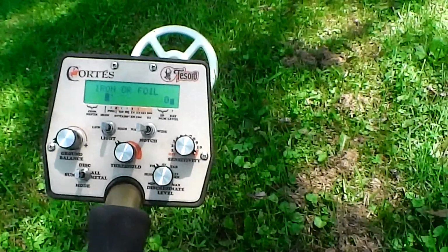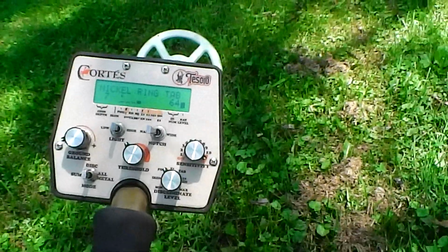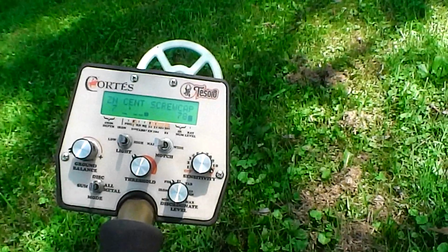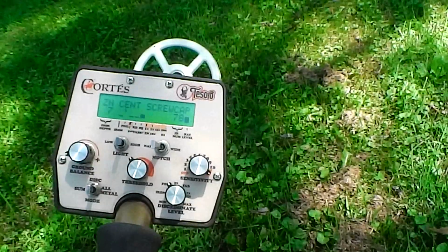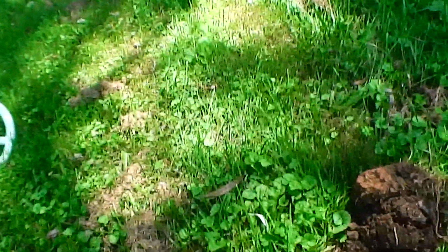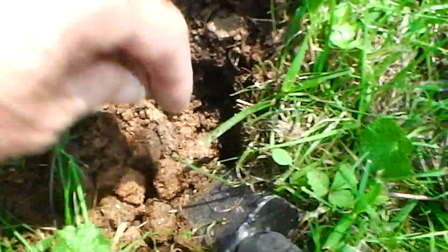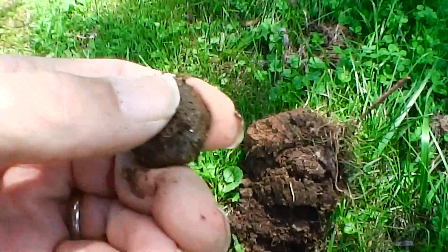at least so far. However, this indicated that this was either a dime or a penny, according to the signal, according to the bar graphs and all the other data that these things provide. And I've just dug the hole. Don't think it's going to be a coin. Looks like a nut. Sometimes I feel like a nut.